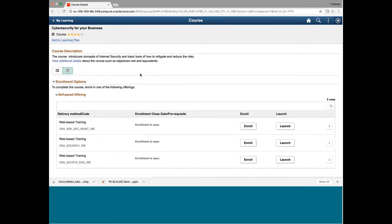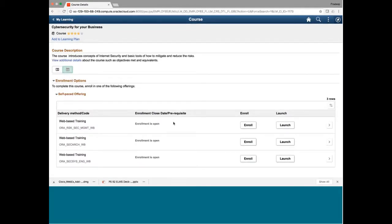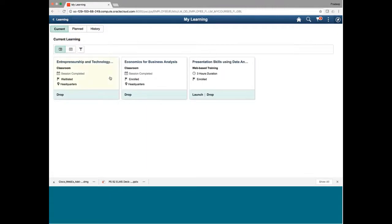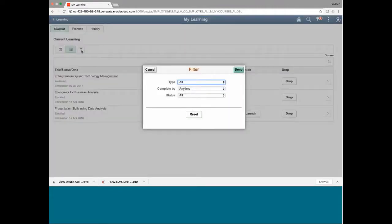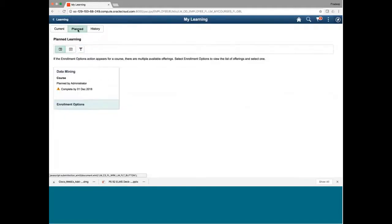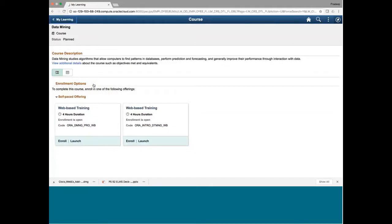If you see, these are the delivery method options displayed here. These are all our self-based learnings. You can use the filter to minimize and expand those courses. So as I explained earlier, these are the current learning functionalities. The next feature is planned learning. I've explained how the planned learning works. You can click the course information, then enroll into a specific learning component, then access the course.